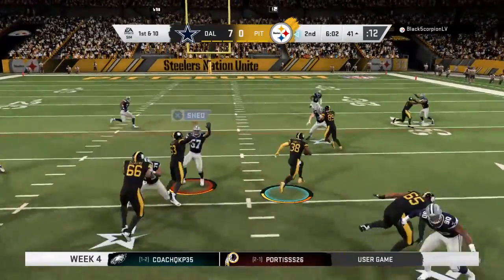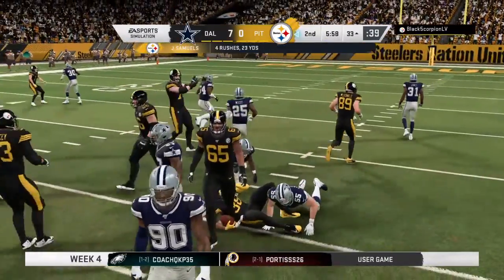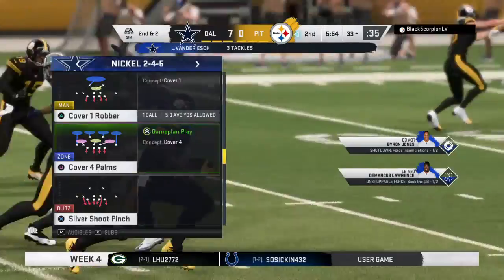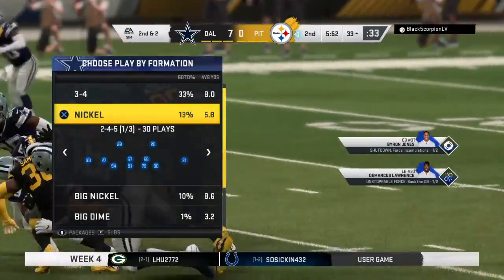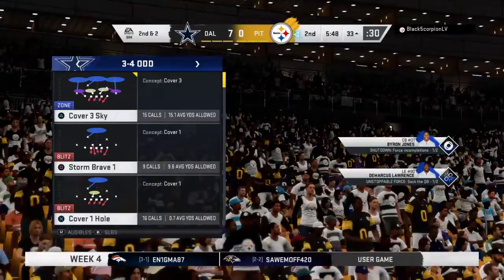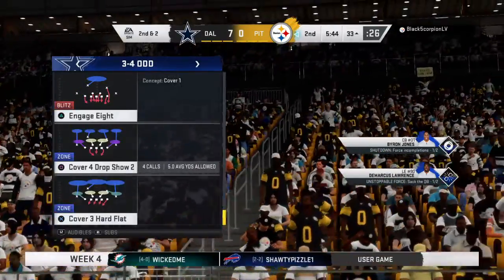They go draw play. This is Samuels. Well, the result here, a pickup of 8. Leaves him with 2 to go on 2nd down. Some runs are blocked so well, you almost forget that someone has to carry the ball to gain the yardage. The leverage by the offensive line to create space up front, really well done.